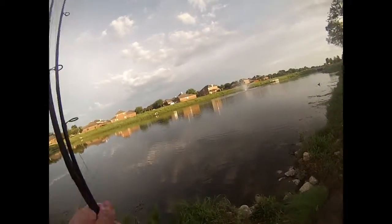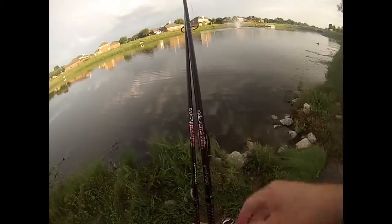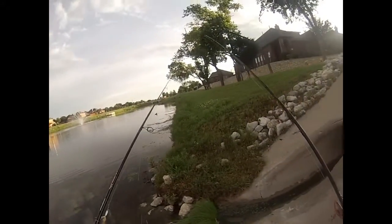May end up having to retie pretty soon. Might be a little too grassy for what I've got on, but I'm definitely going to try it out before I retie.